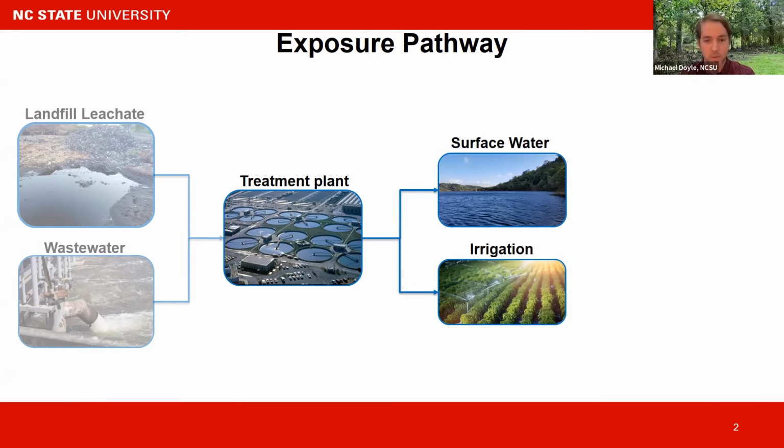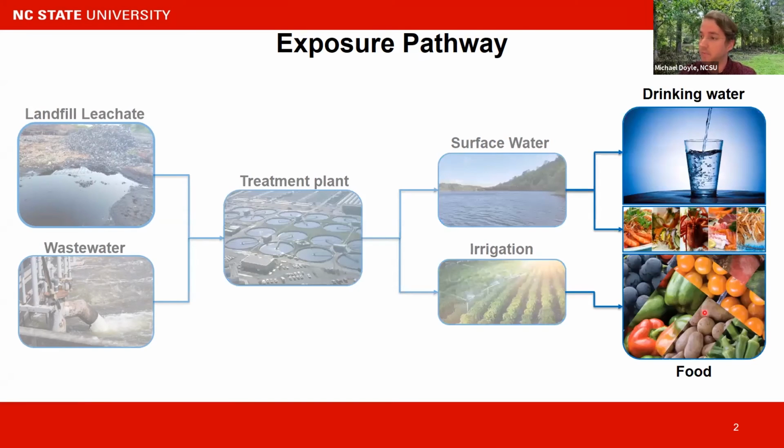Pollutants have been shown to bioaccumulate in our crops and our marine food sources. Surface water seeps into the ground and refills aquifers that 99% of rural Americans and over half of the US population rely on for their drinking water supply.